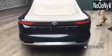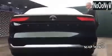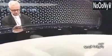At the rear, you again have slim looking tail lights and a rear diffuser. I will just try to show you different angles of the car. The car here on display gets a glass roof. You can see it from here. It's a full glass panoramic roof.